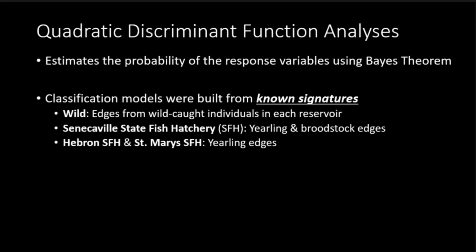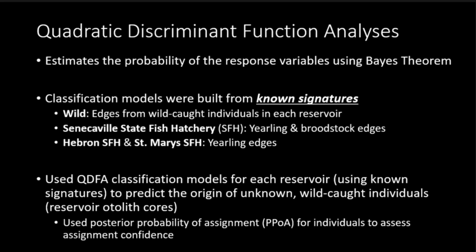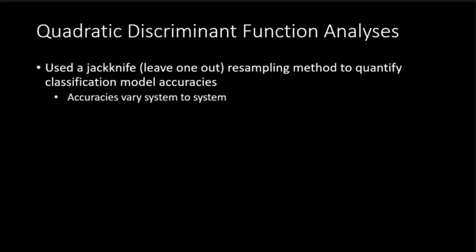And then we used yearling edges that came from Hebron and St. Mary's for those signatures for Hebron and St. Mary's. We used the QDFA classification models for each reservoir, so using those known signatures to predict the origin of the unknown wild-caught individuals. So that's the reservoir otolith core that is unknown, whether it's from the reservoir or from a hatchery. With this, you get a posterior probability of assignment for those individuals that just assesses our assignment confidence.